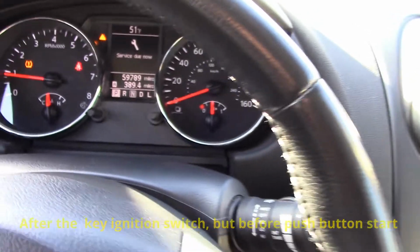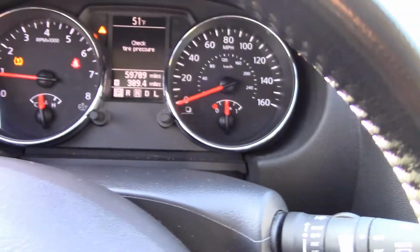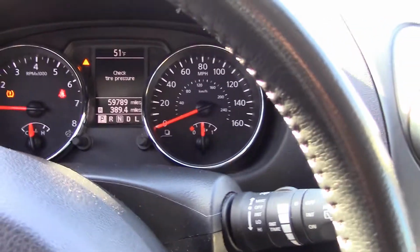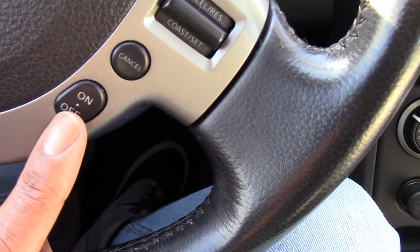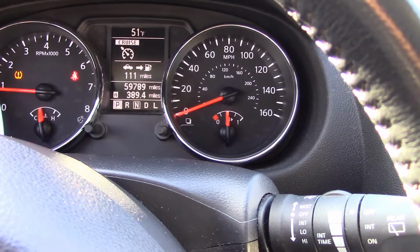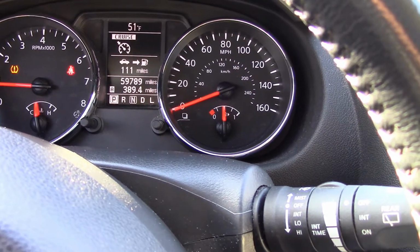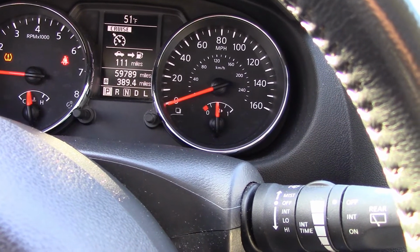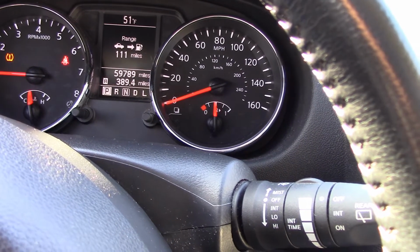Alright, so coming back, there's a little screen there. I'm going to raise the steering wheel just a little bit. So we're going to push this button here, and it just changes how you view that screen. Yeah, so that's all that is.